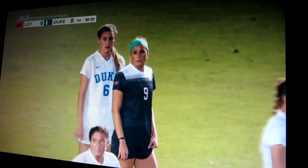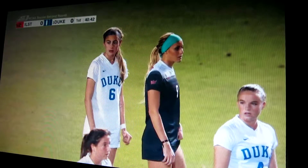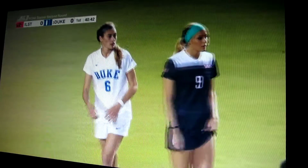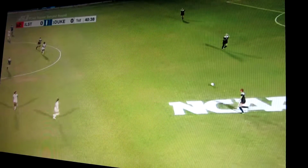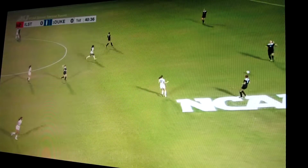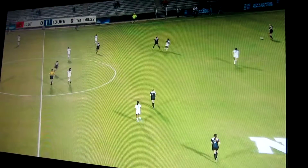So excellent start by Duke, and if I'm Coach Eric Goals, I'm thinking about sending two people out to the next corner kick. Yeah, no question about it. Didn't work out too well. And wouldn't that have changed the complexion of this game if we had a goal in the first 5 minutes? As it stands, though, tremendous work by Smith.